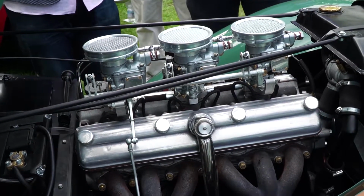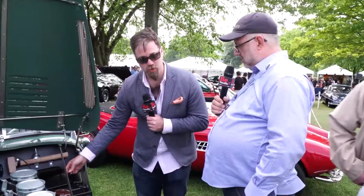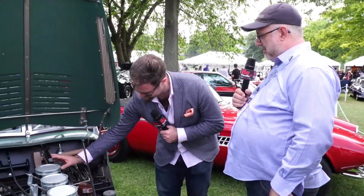And I like the tools. You've got a mallet in there in case you have to knock somebody out. It has the full toolkit, just like a modern BMW does. And it doesn't have a plastic engine cover like a modern BMW.